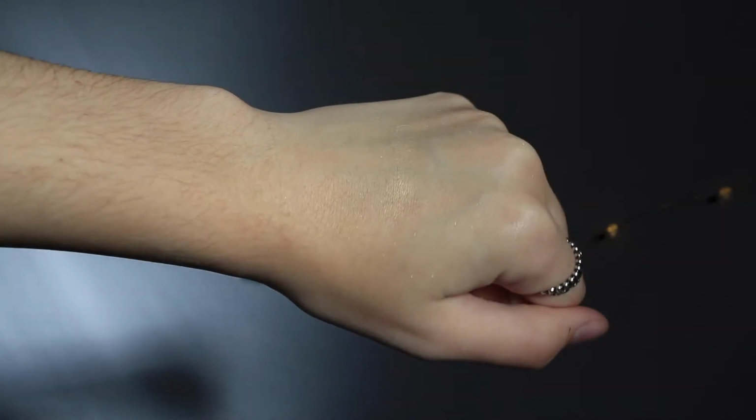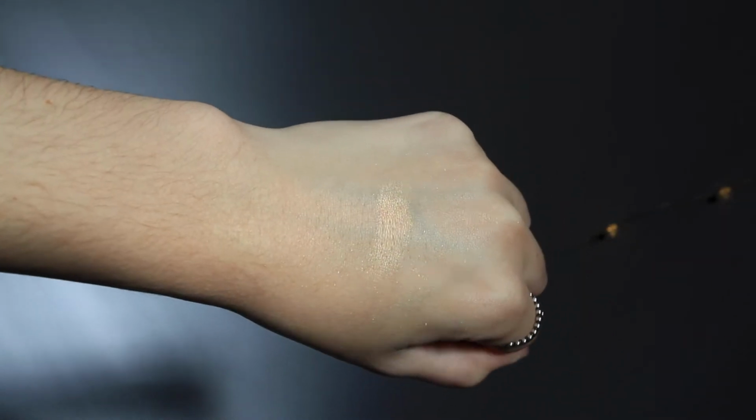Also, okay, I think this is Rimmel, but I have no idea. It says Shadow Milano Single in Candlelight. I'm pretty sure this is Rimmel. I think it used to have the little logo in there. But it looks like this. I don't really use this a lot. It's kind of like a light goldenish colour. I don't even know.